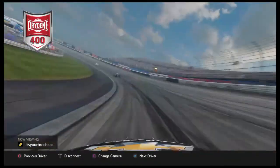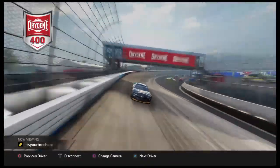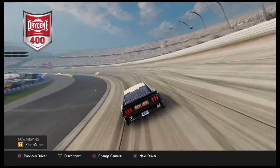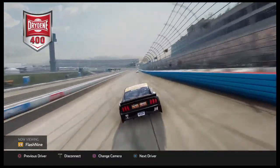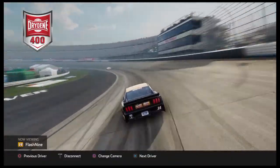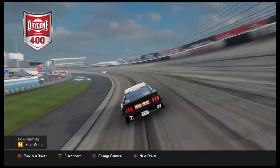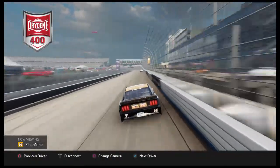See the 43 car there as well. He'll be on newer tires than the rest of the people inside the top 10. Here's Flash 9, where he is in relationship to the 53 of DK Brown, who actually might be the leader. Let's check from Billy Holcomb really quick. Let me see. Can we actually get Billy Holcomb? Or actually, it's the 8 car there.